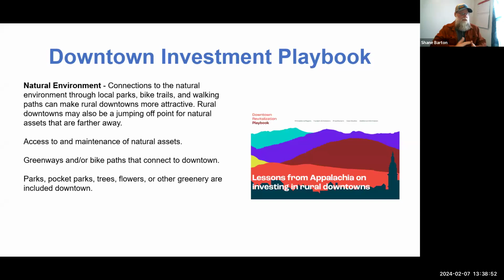And then lastly, the natural environment. Specific questions related to those connections with the natural world or green spaces. Do you have access to or do you maintain natural assets in your community? Are there greenways or bike paths that connect your community? Or do they connect to your downtown?